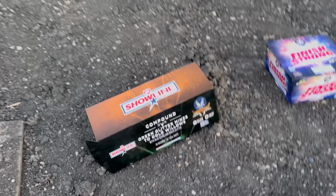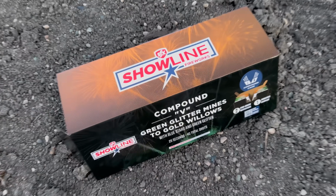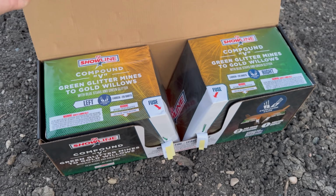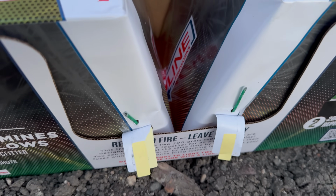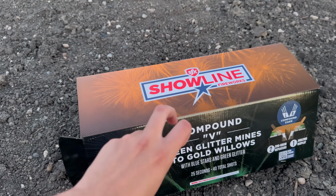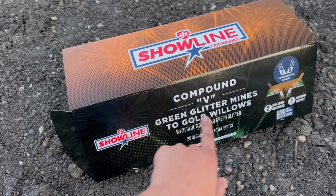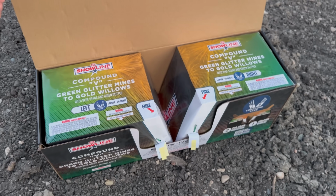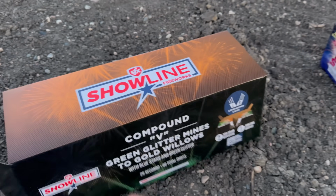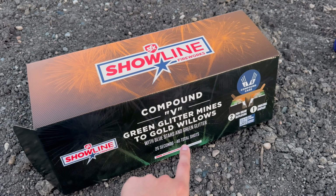And then take a look at this. So unlike the cake assortment here, this one is actually meant to be fired at the same time. So you see these two cakes on the inside and the fuses are right there. Well, what this is, is a compound cake assortment that fires in a V pattern. You got green glitter mines to gold willows. And essentially what you'll do here is light both of those fuses and it creates this effect in the sky that shoots up in a V. It lasts 25 seconds and there's 40 total shots.